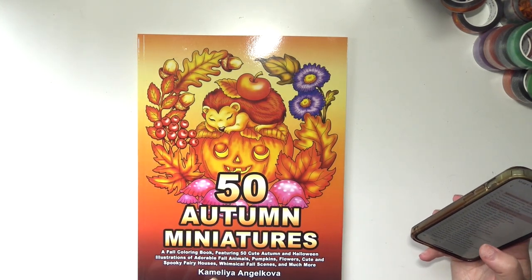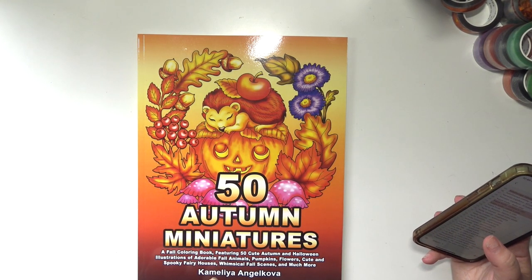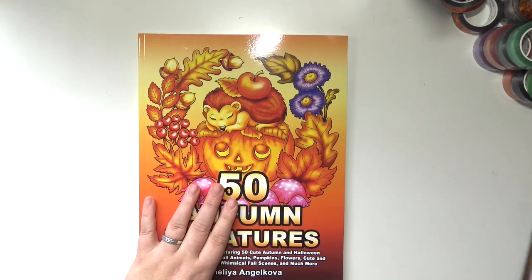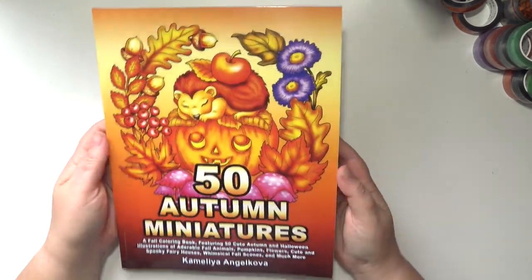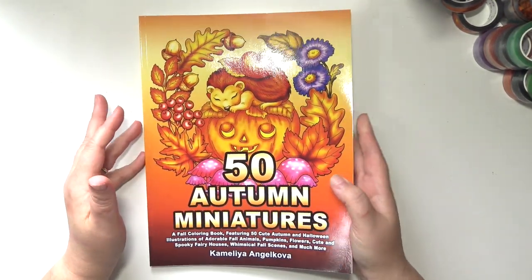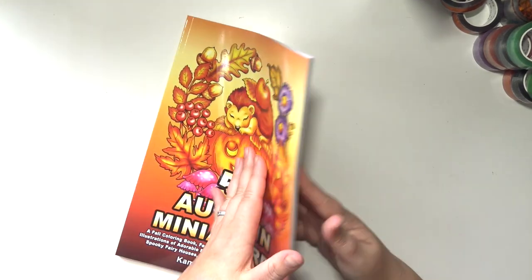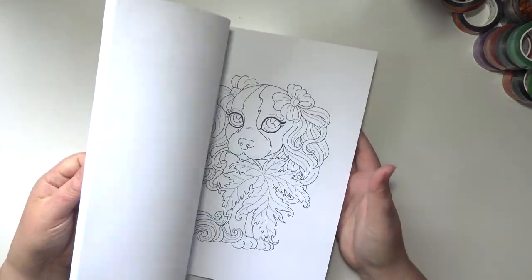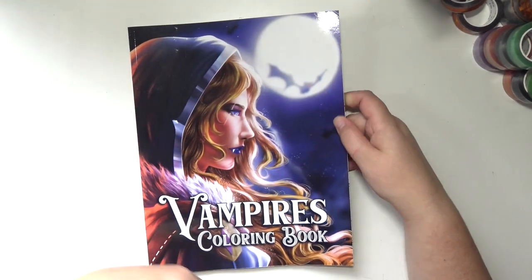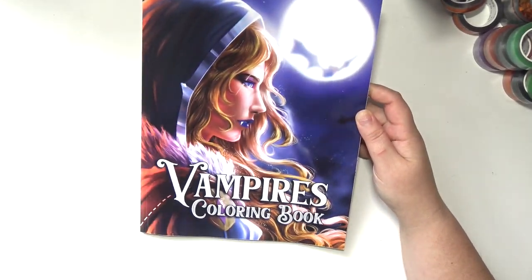Let's see, Camellia Angelkova. I have one other coloring book by her. I have 50 Ocean Miniatures or something. But anyway, I'm not going to go into too much detail about all of these. If I have colored in them, I will show you the pages that I've colored, but I haven't touched this one yet. So there's that. And I'm literally just going to toss them into a pile on the floor, because these need to be put away anyway.